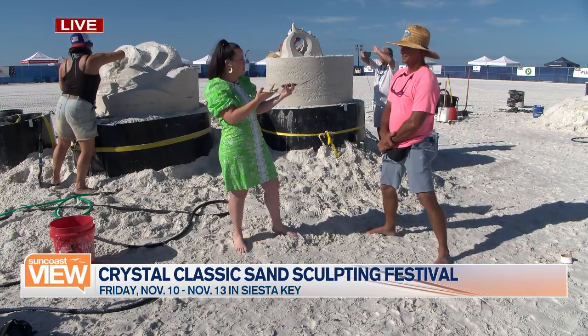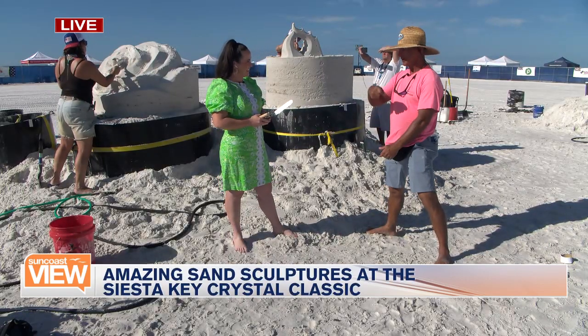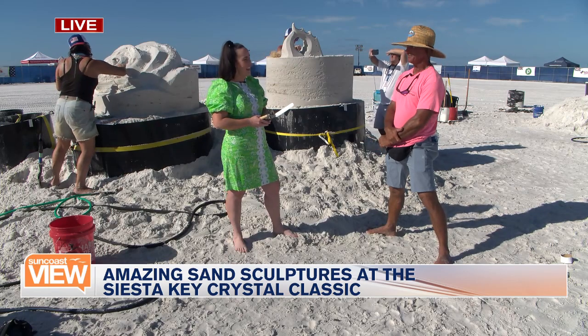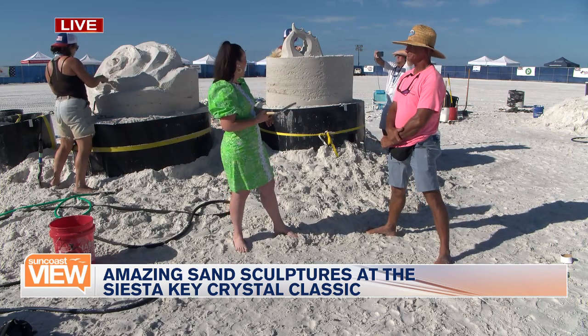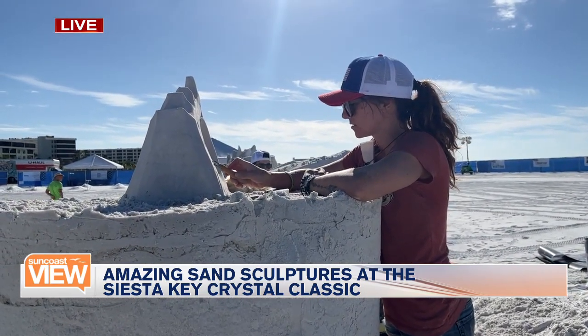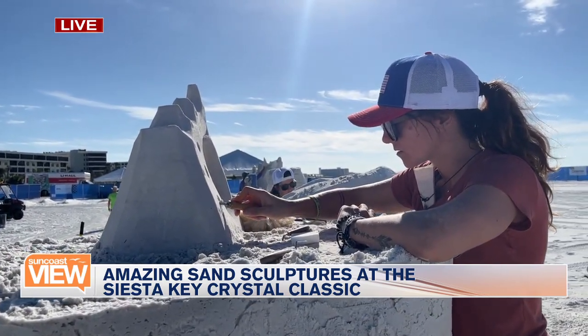Talk to me about the tools that are involved. We use everything from large masonry tools like hand trowels to palette knives. A lot of cake tools. Yeah, some you'd use to decorate a cake, because this kind of looks like cakes. I mean, this looks like the beginning of a wedding cake, but they started at 8 o'clock. You loaded in the sand earlier than that, but they could really start on the details this morning.